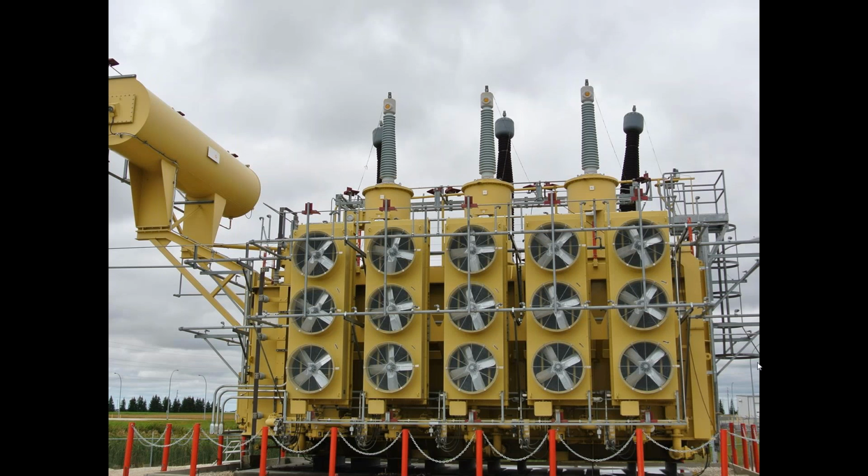This is a picture of a bipole 2 converter transformer from the Nelson River system at the Dorsey converter station. One of the things about it is that it's designed to go in service fairly quickly, in that the deluge system is connected to the transformer itself. The coolers are also connected to the transformer itself, so that it is basically a unit by itself.